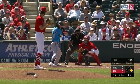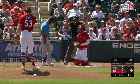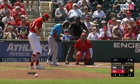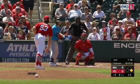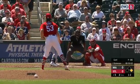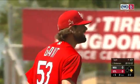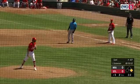And the 1-2 by John Gant. Long look and time called. Now he's set in a 1-2 pitch to Dickerson. Just off the plate. Runner had a pretty big lead there over at first. Wouldn't be surprised if we throw over right here.